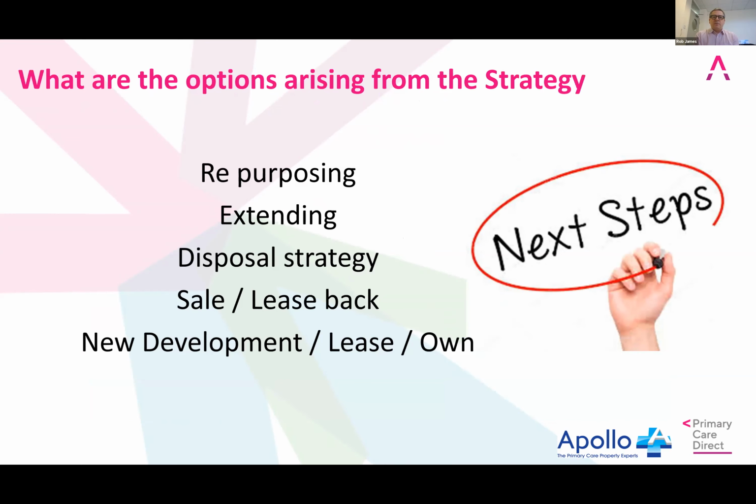So what tends to arise from the estate strategy when it's completed, and what the next steps are, is you decide, based on the current state, whether repurposing of some of the existing premises is required. For instance, you could make certain buildings predominantly admin based and then move more front facing services into other facilities. You could look at extending existing facilities through premises improvement grants.